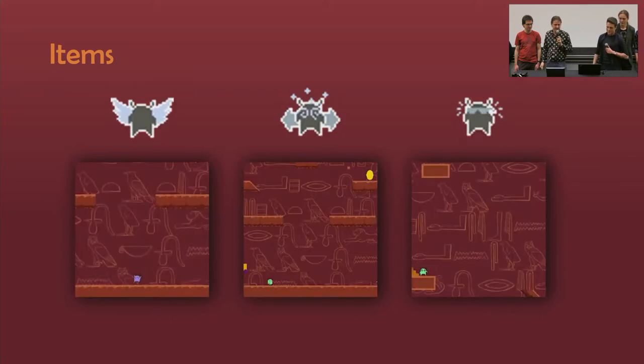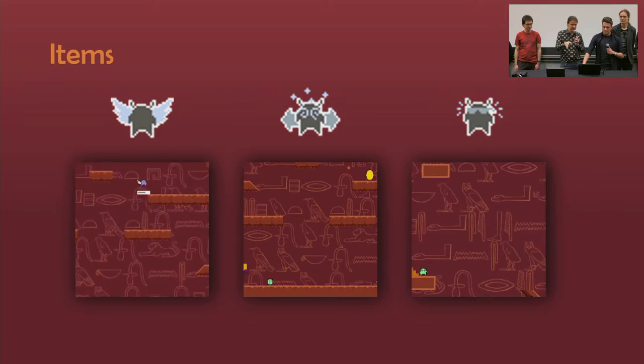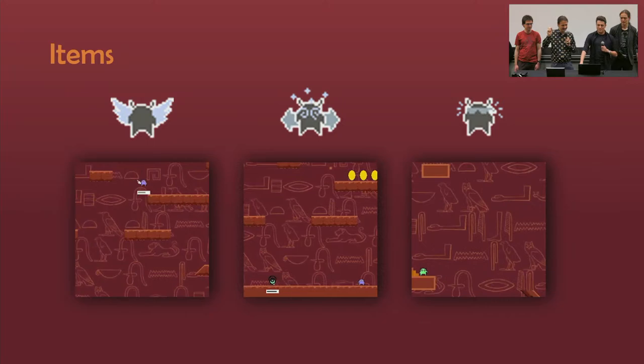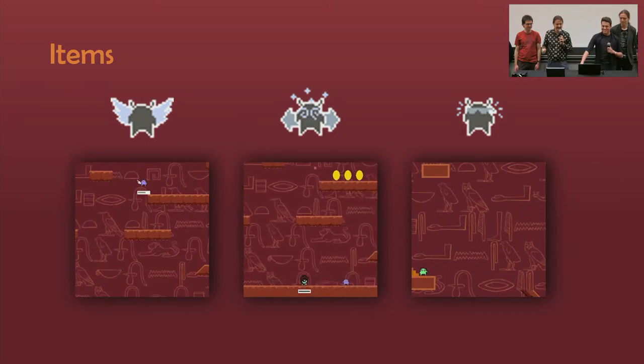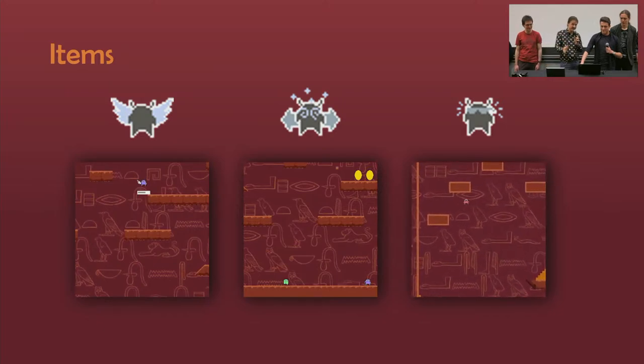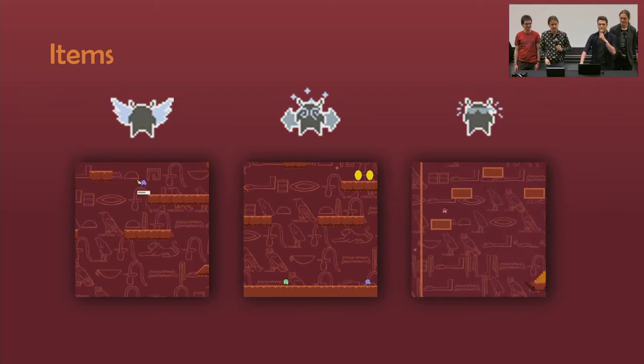There's also the possibility to increase your jump height and reach places you thought you'd never reach with the wings. There's also a possibility to play with your frenemies by messing up their controls, so inverting them. And there's the most prestigious lead item, handcrafted sunglasses. They make you lead.